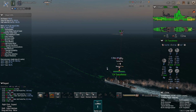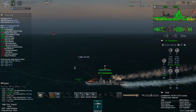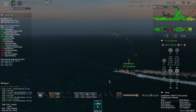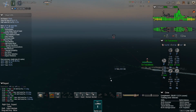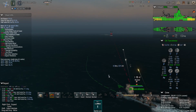Now we're starting to see some 8-inch hits here. That's what I'm after. Let's get close in a little bit more. This is 9-inch guns, quite heavy. No one's done any significant damage yet. Okay, we're starting to give too much of a broadside here. Let's turn in a bit more aggressively.